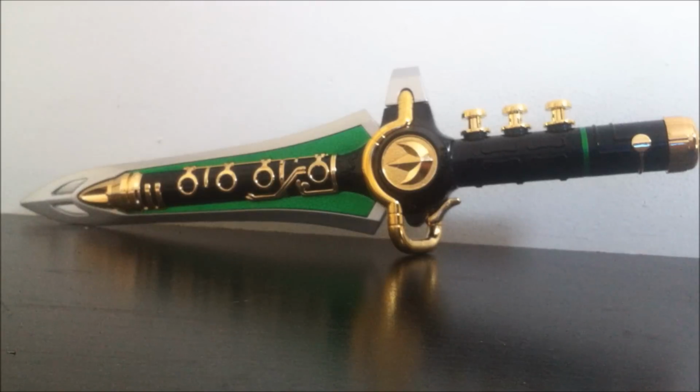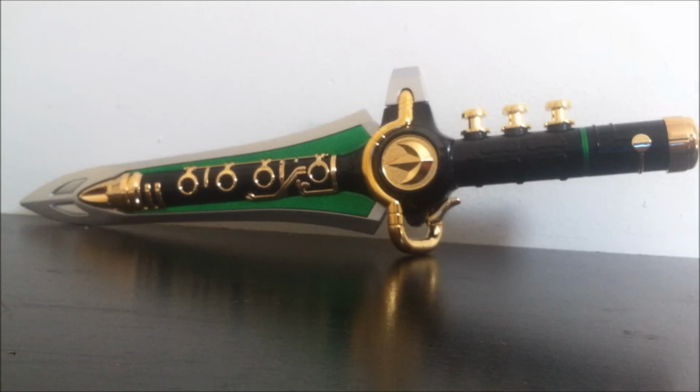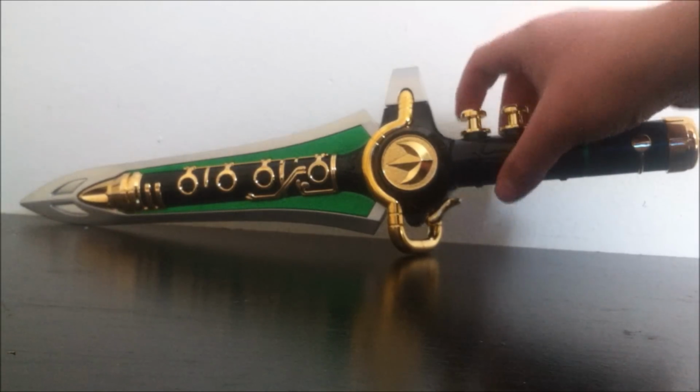And get to them. But I think if you are really wanting a Green Ranger Dragon Dagger, definitely pick it up. If you can get one, go for it. If you find it, pick it up. It's $80 at retail. Don't pay over what I paid for. $108 is okay if you guys are going to be really desperate to get one. But definitely pick it up. It's well worth it.